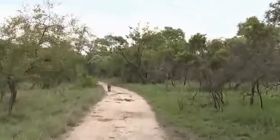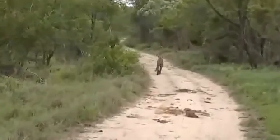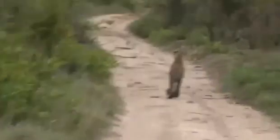There it goes, a little bit faster. It's certainly seen something here folks. Look at its tail twitching.